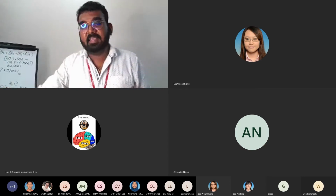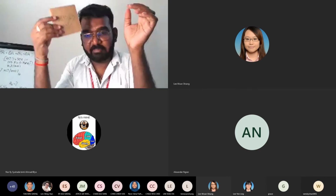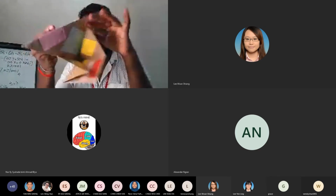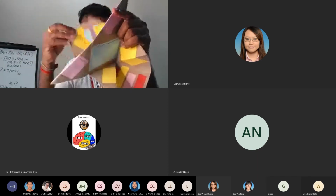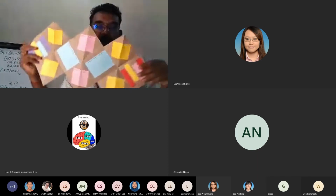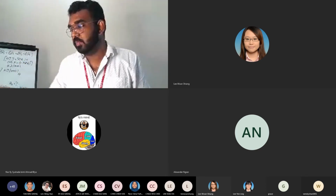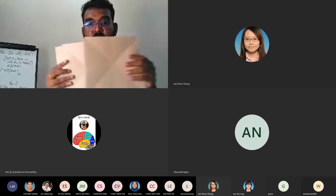This is actually a very easy template. It's a very easy template. Like you saw just now, it is just a combination of 3 squares. All right, it's just how you fold the squares. So I'll show it to you. You should have 3 individual squares like this.